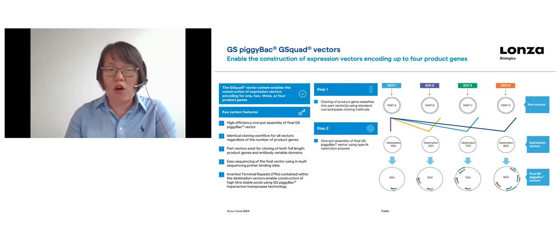You insert the gene of interest into the part vectors using a standard cut and paste cloning method. Once you have assembled your gene of interest into the part vectors, you use the Golden Gate assembly method to transfer them into the destination vectors. We have expression vectors at Lonza optimized for single, double, triple, and quadruple gene expression. So in summary, this system is a two-step method. Step 1 involves cloning the gene cassettes into part vectors, and step 2 involves assembling the final GS piggyBac vectors.